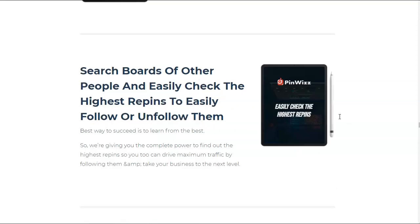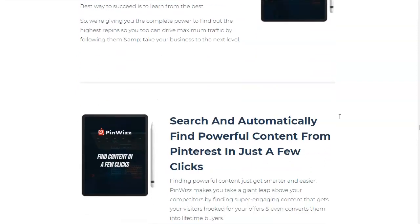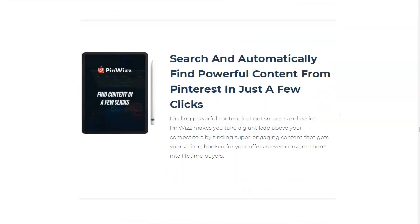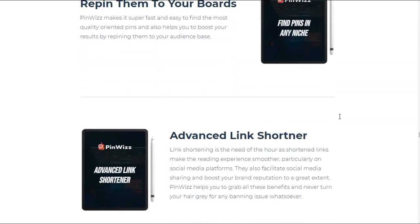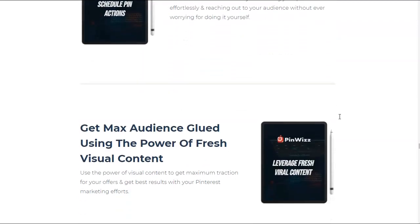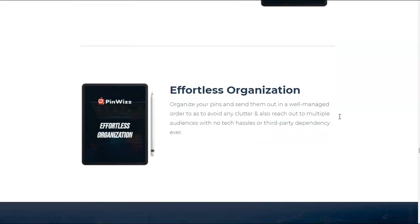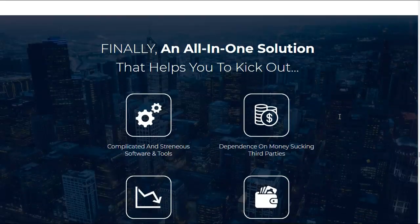Everything that we're scrolling through right now on the sales page, it talks about you can search through boards and follow and unfollow boards and pins and stuff like that real easy. It looks like the software is doing all of these things pretty easily, which is pretty cool. And that's why I'm saying I think there is something here if you're willing to do the work.